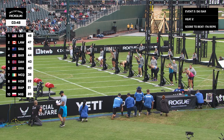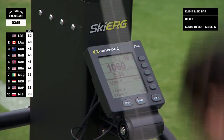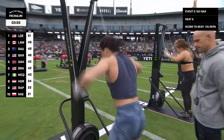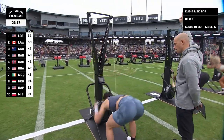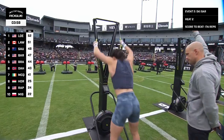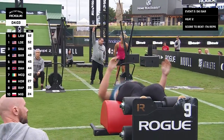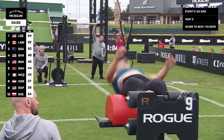Gabby Magawa in the light blue top and long black pants was the final athlete to the ski erg. At 52 reps, that is when they will move on, and Ariel Lowen is now done, and she is heading to the GHDs. That is Emma Lawson putting the finishing touches on her 32-calorie ski.